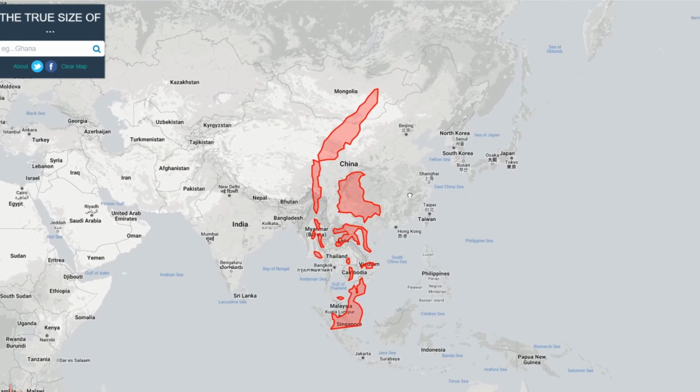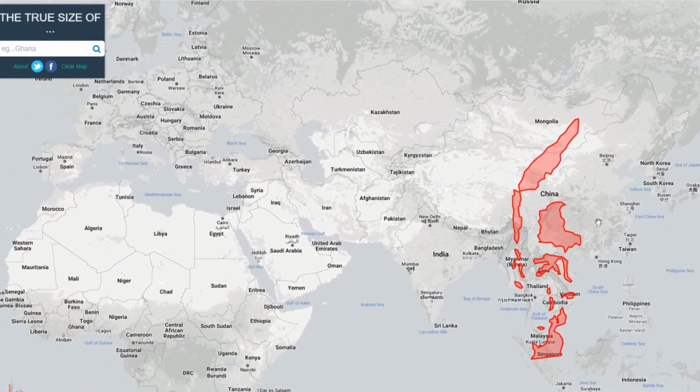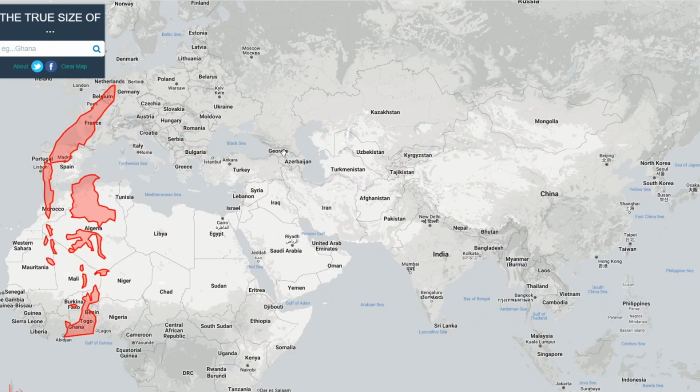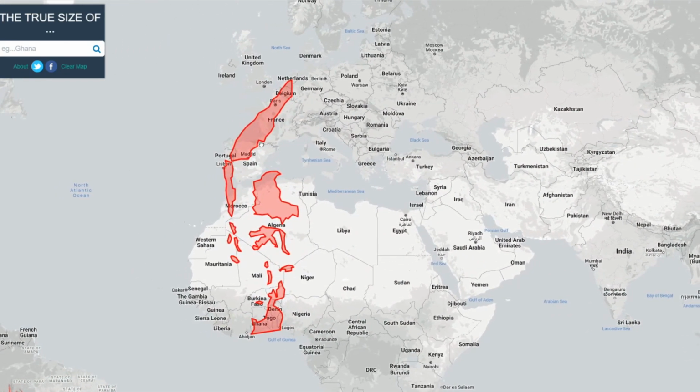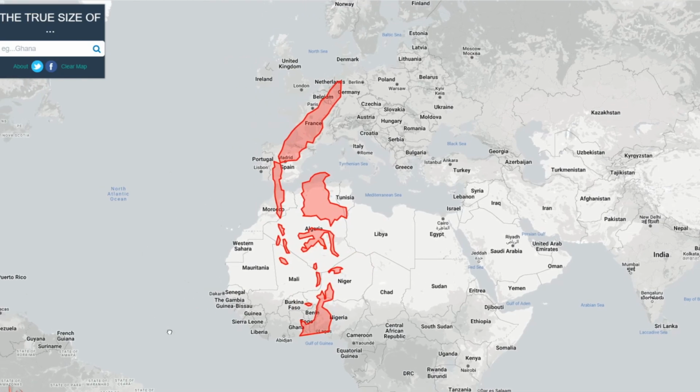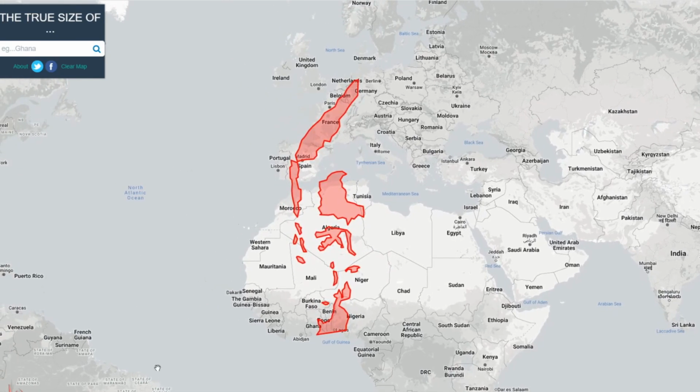Moving Indonesia westward into Europe and Africa, we notice that Indonesia can stretch from their former colonial masters, the Netherlands, all the way to southern Nigeria. Take notice of how small the Netherlands is compared to their former colony, Indonesia.